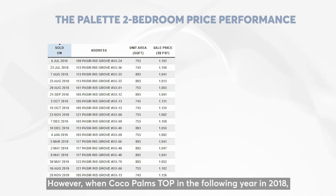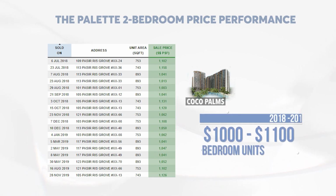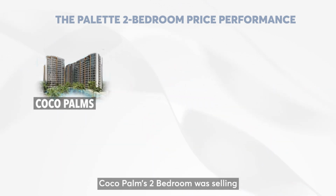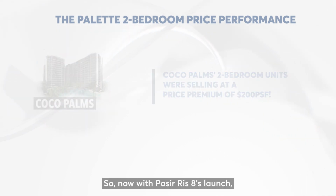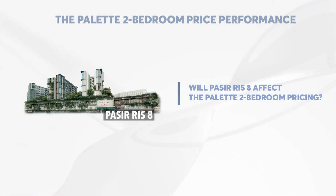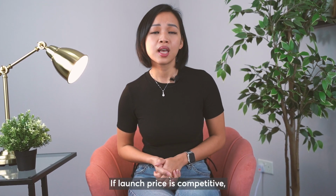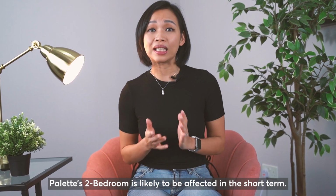However, when Coco Palm TOP in the following year in 2018, price performance of the Palette's 2-bedroom remained unaffected. This is due to the price gap between Coco Palm's 2-bedroom and the Palette's 2-bedroom. Coco Palm's 2-bedroom was selling at a price premium of 200 PSF. So, now with Pasir Ris' launch, will this affect the Palette's 2-bedroom pricing? I think what's most important here will be Pasir Ris' launch price. If launch price is competitive, Palette's 2-bedroom is likely to be affected in the short term.